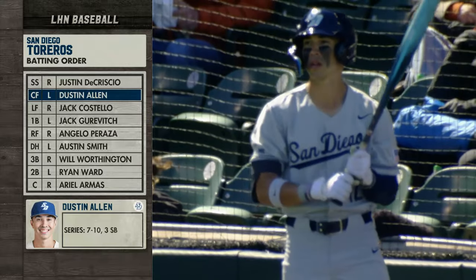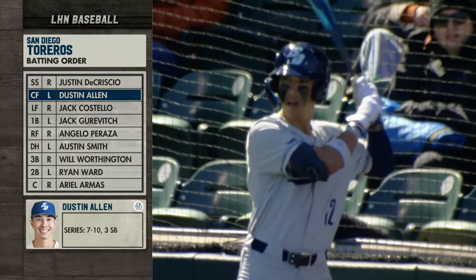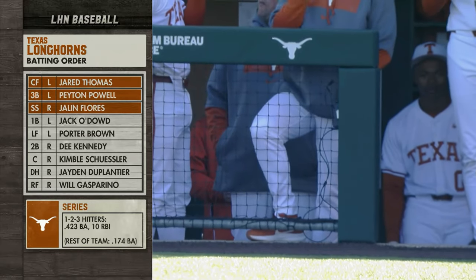Controlling that outfield in center field for the Toreros. Look for him to have another big day today. Why stop now? It's beautiful out here. All the damage, they've driven in 10 runs. Yeah, they've had a good weekend right there. The rest of the team just 174.